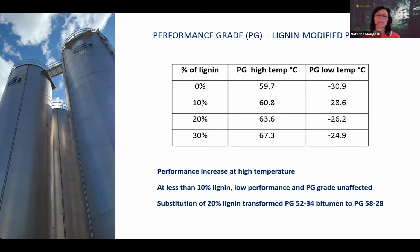As can be seen in the table, the addition of lignin to bitumen resulted in performance increase at high temperature and showed a slight decrease of performance at low temperature, although still meeting the performance requirements at substitution rates of less than 10%. Interestingly, the substitution of 20% lignin transformed the PG52-34 bitumen to a PG58-28, potentially creating a means to manufacture a greener form of this relatively common PG grade.